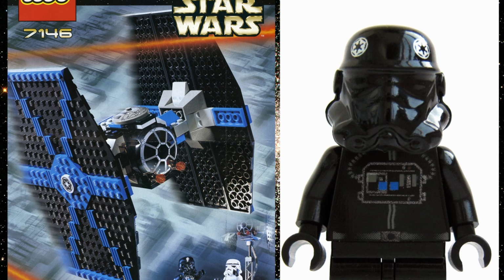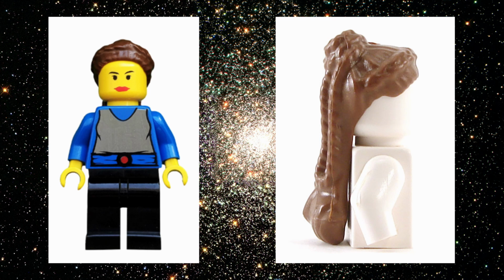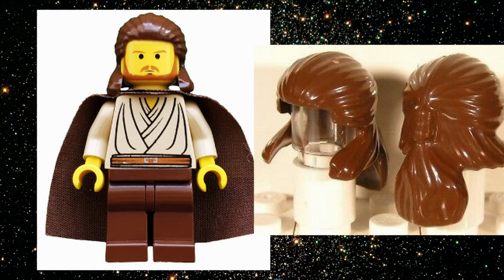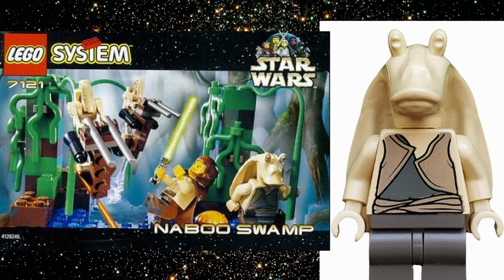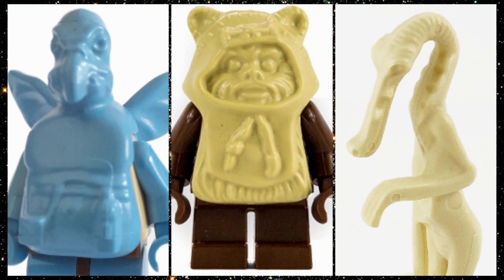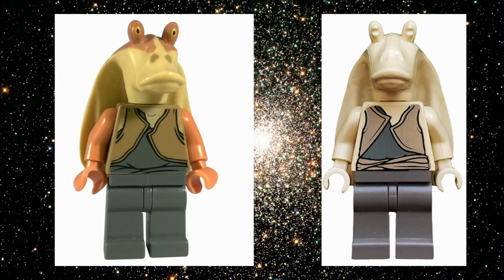For a bonus fact, when that set released, it came with a TIE pilot that used a Stormtrooper helmet in black with absolutely no facial printing, and it looks off, even for 2001 standards. For the Episode 1 sets, Padme and Qui-Gon would both receive luscious new hair molds, and Jar Jar Binks would receive his very own head, albeit without any printing. This lack of printing is something that was common for LEGO Star Wars throughout its first few years. We see this with other uniquely molded minifigures such as Sebulba, Watto, Ailoubito the Pod Racer, the Ewoks, and others. Many of these figures have come a long way over the years.